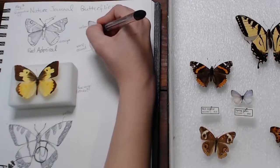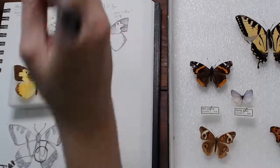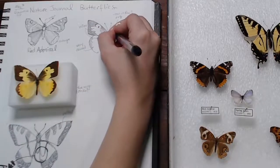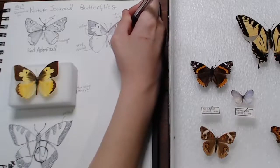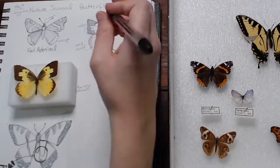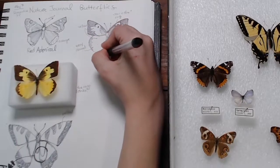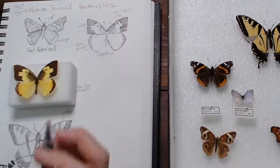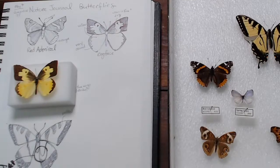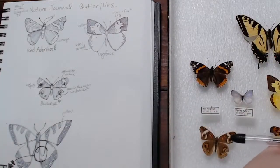Using my pen to color in the black part of a butterfly wing. Boom, beautiful. That'll work. And obviously we need to put its name in. So this is just a dog face. That's its name. It's the dog face. I think it's called a southern dog face. At least that's how it was labeled, but that name may have changed in recent years because common names do that a lot with animals. But there we go.